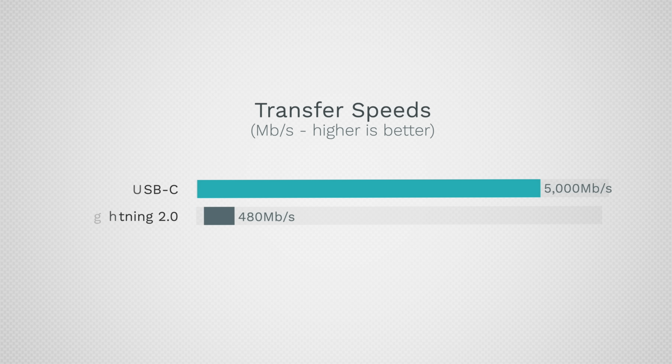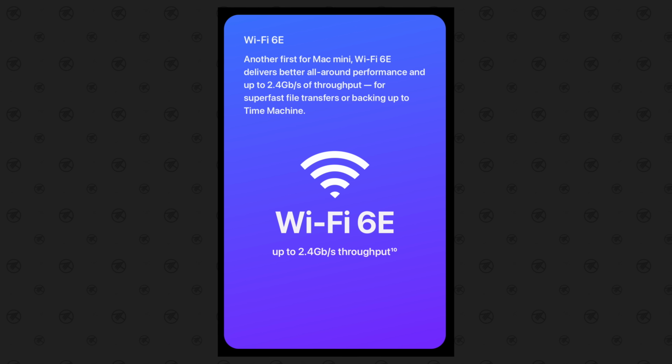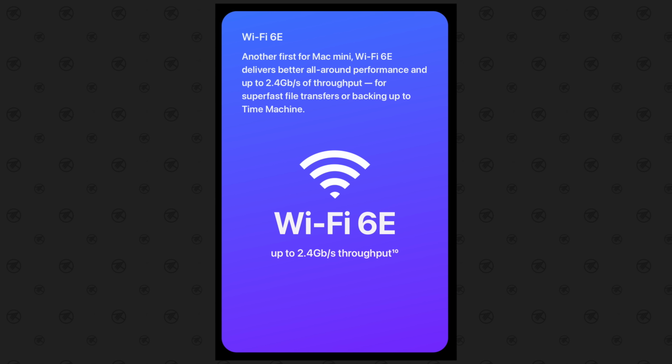Of course, the Lightning port being limited to USB 2.0 speeds absolutely sucks, as well as not getting Wi-Fi 6E, even though the less expensive M2 iPad Pro and new M2 Mac Mini for $599 get it. But to me, it doesn't really matter since I don't have a Wi-Fi 6E router at home, like most people out there.